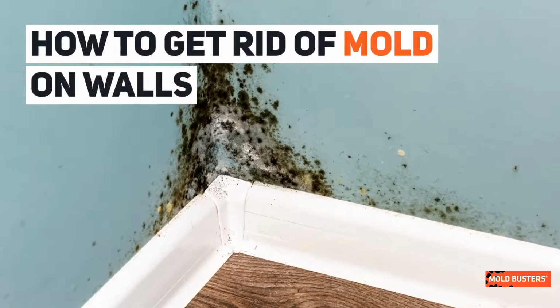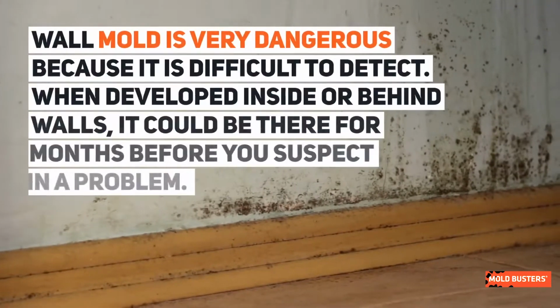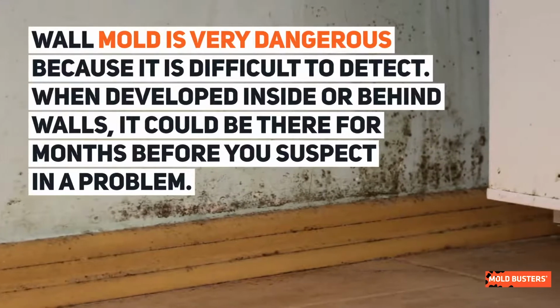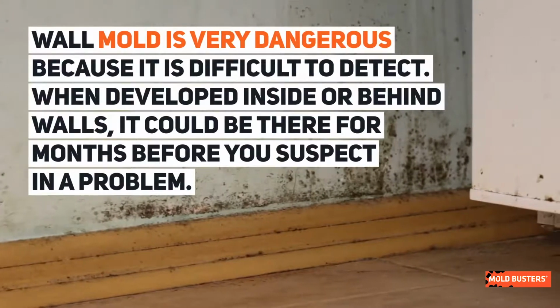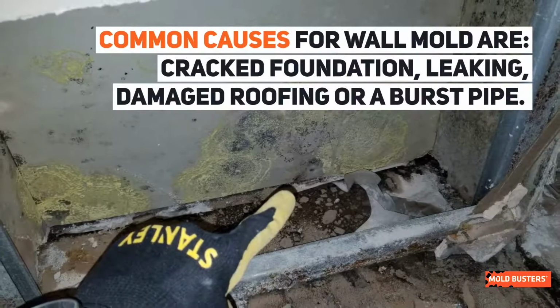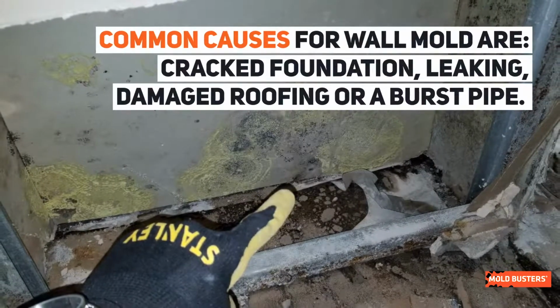How to get rid of mold on walls. Wall mold is very dangerous because it is difficult to detect. When developed inside or behind walls, it could be there for months before you suspect a problem. Common causes for wall mold are cracked foundation, leaking, damaged roofing or a burst pipe.